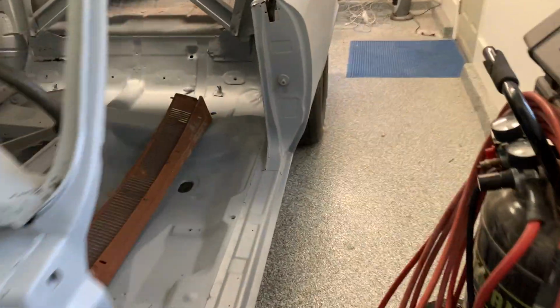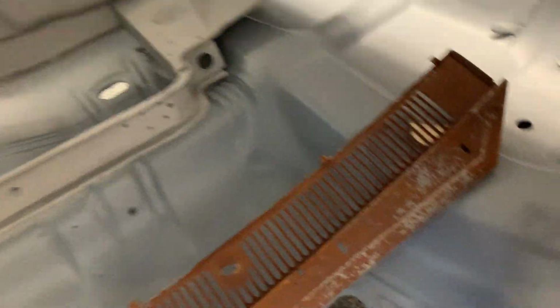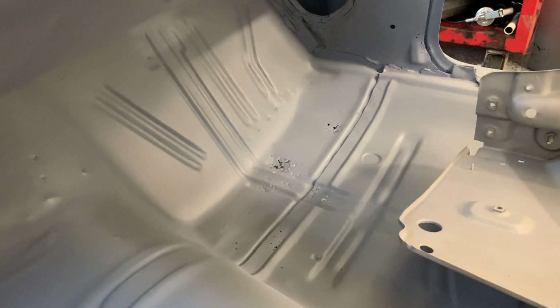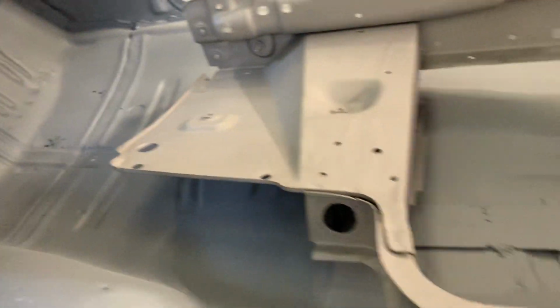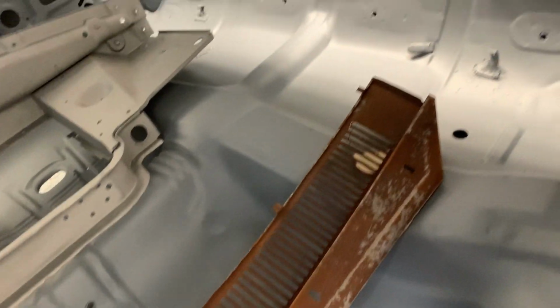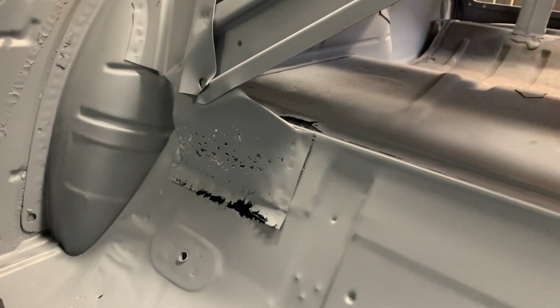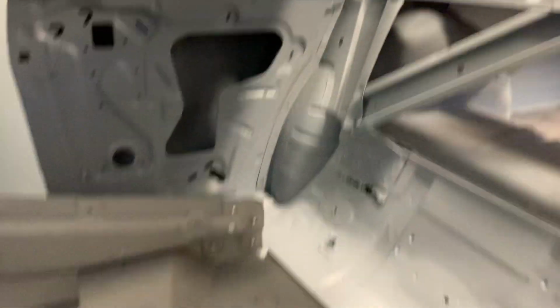The floors, I'm happy with. Rear floors are in good shape. Underneath the rear seats is in good shape. The front floor, which I was expecting, has holes in it, and there are some holes in the passenger's side floor. Not a big deal, we'll fix those up. There was some rust where the mouse had made a nest in that brace. Can be repaired as well.